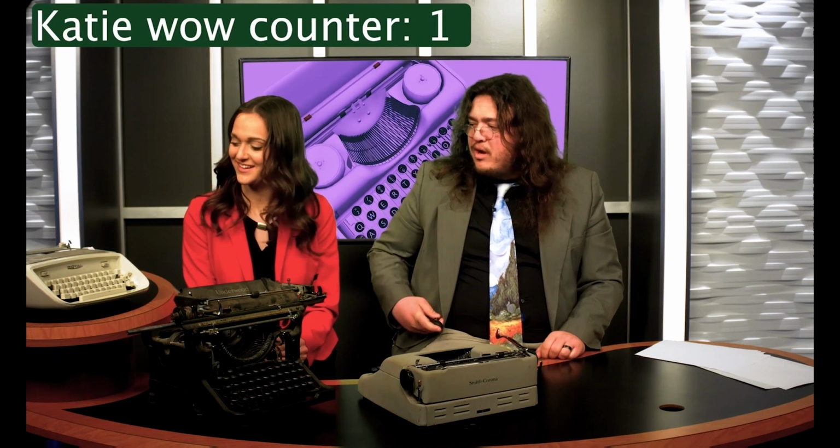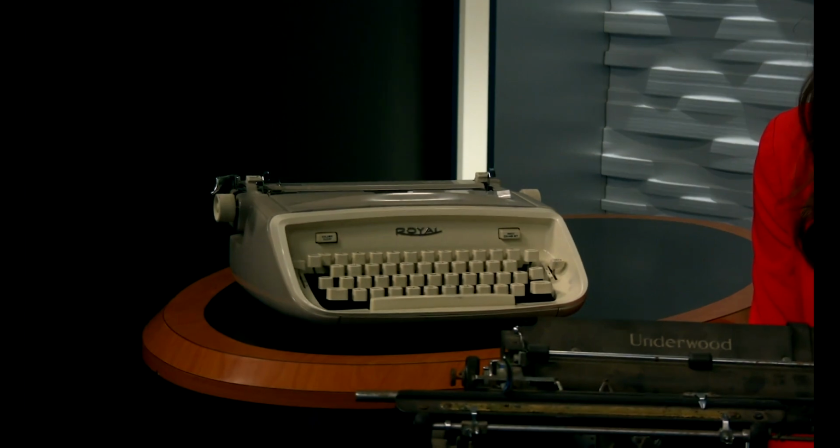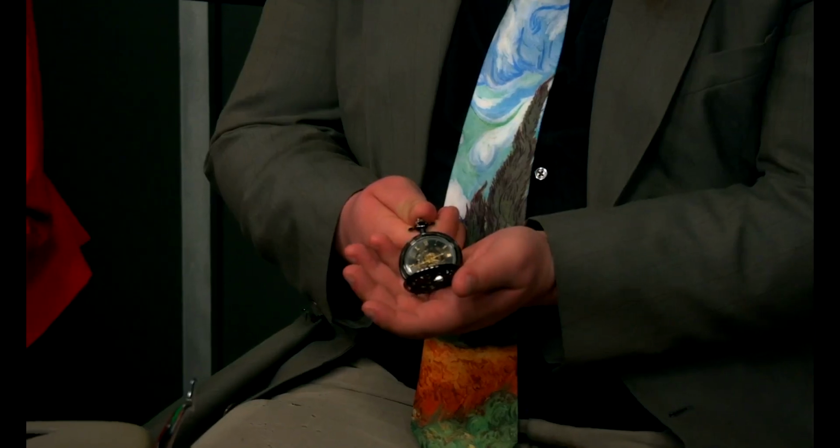Al is actually taking us back in time and he's teaching us how to use a typewriter. Al, tell me a little bit why you became interested in typewriters in the first place. Well, ever since I was younger, I've had a love of old technology. I started with that Royal typewriter right there in middle school, I believe. I was on a summer vacation trip to my grandmother's and saw it sitting in an antique store in Sedalia. I think I bought it for 20 bucks at the time and it served me well. But I've had a love of old tech for as long as I've been alive. I actually have this pocket watch right here.